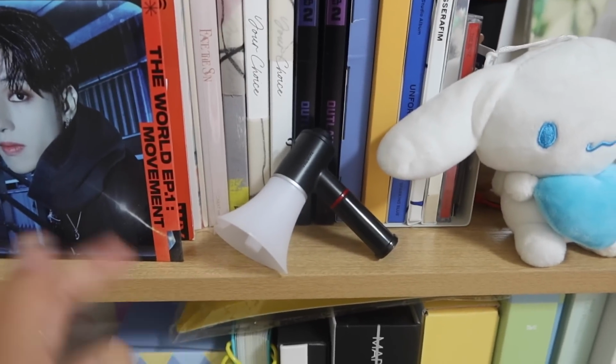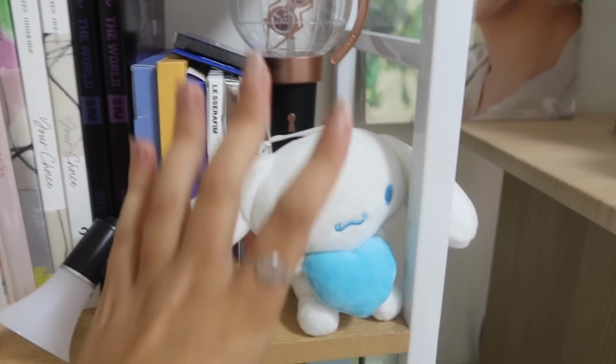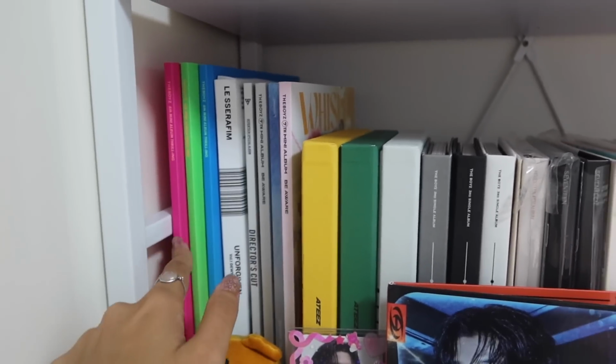Then this is Wooyoung's digipack from the World Episode 1 movement, obviously. And then this is like a little The Boys light stick, the mini light stick. We also have a cinnamon roll. Cinnamon roll is my bias in Sanrio. You guys will see a very big collection of cinnamon roll stuff. And then I have like my Lightini right here, Lightini version 1. I do want version 2, but I haven't bought it yet. And then moving along this way, we have like The Boys is Thrilling.